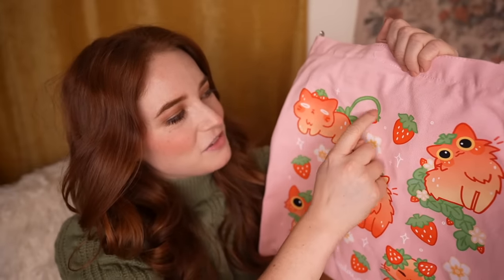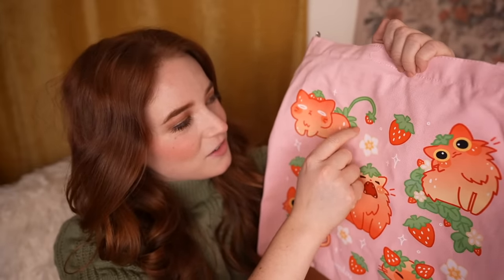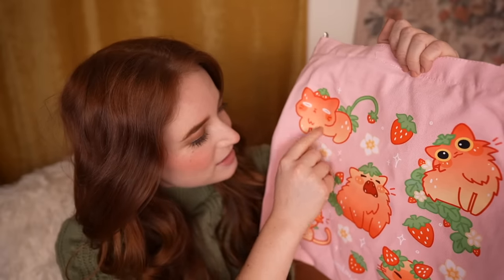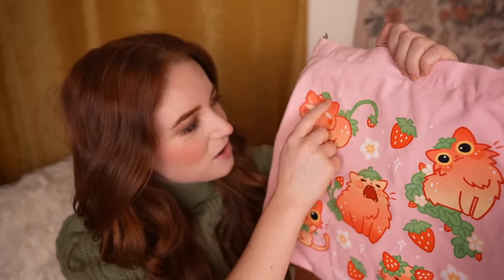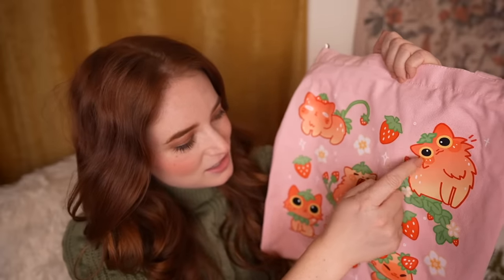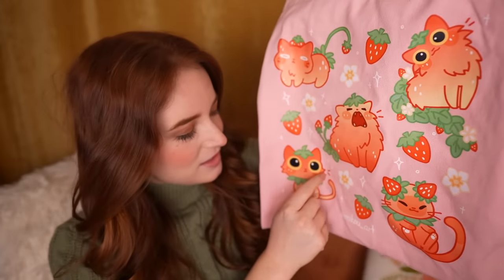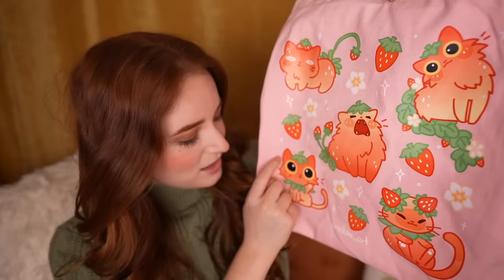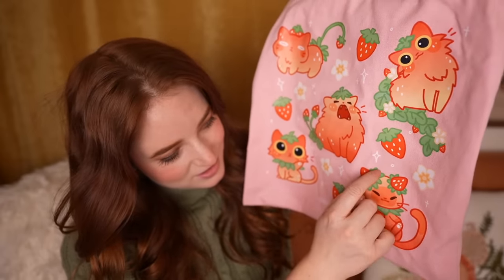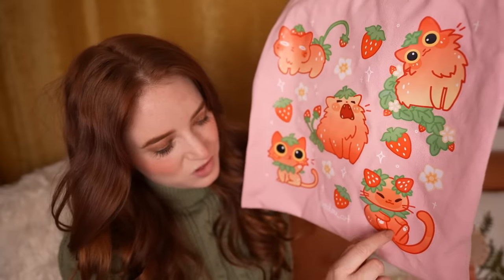I always try to remember to bring tote bags to the grocery store. Collection going. This strawberry cat looks pretty calm. This one looks curious and interested. This one's giving you a wave. This one looks happy with her feet up.